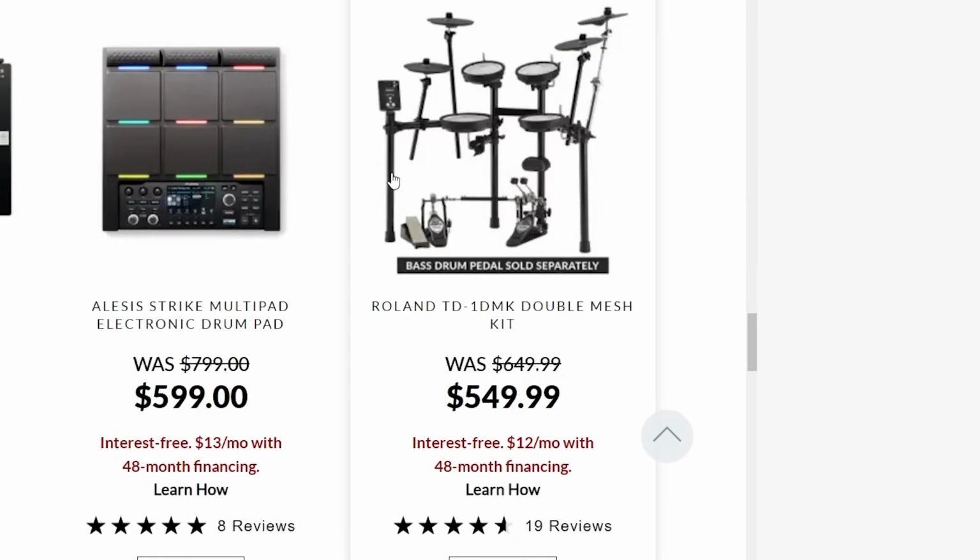Another drum set that Roland no longer sells, but apparently Sam Ash still does, is the Roland TD-1DMK. They're selling this for $549 and it used to sell for $649. I think for what you're getting, it's a pretty good deal. Yeah, the TD-1 module's outdated now, but hey, if you want to get this drum set, I wouldn't say it's a bad deal.